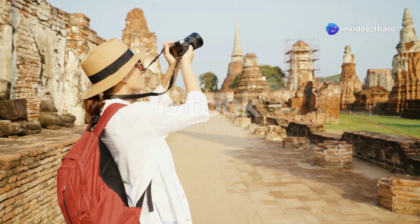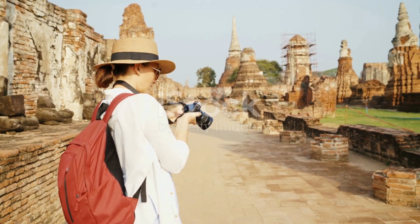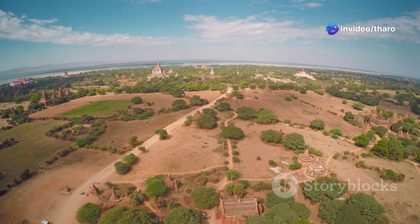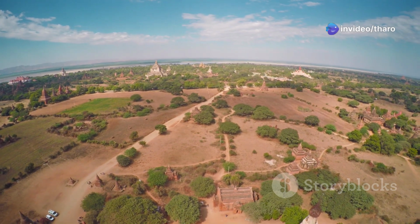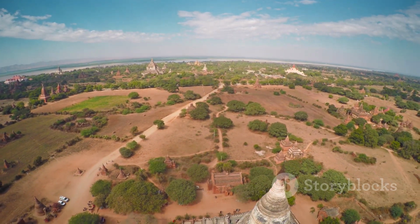Get your cameras ready because we've saved the best for last. This is the moment you've been waiting for, the grand finale of our journey through Bagan. As the day winds down, the magic of the sunset is about to unfold before your eyes. Our final stop in Bagan is Shwezigon Pagoda. This iconic structure stands tall, offering a panoramic view of the ancient city.